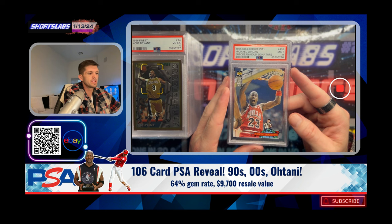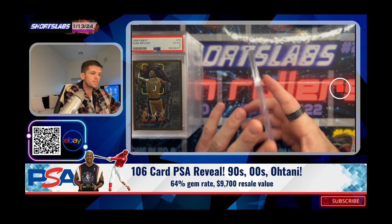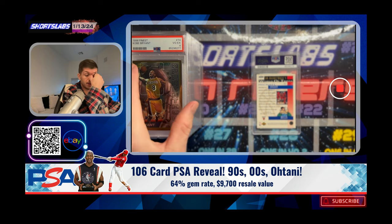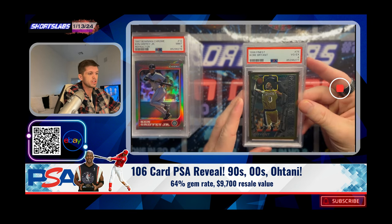Perfect. First up, 95 Collector's Choice International European Gold Signature Michael Jordan. There's only like 9 of those in the pop. Didn't even know it was a Euro card whenever I bought it. Just kind of saw his gold signature.